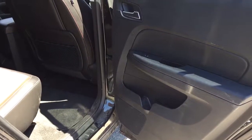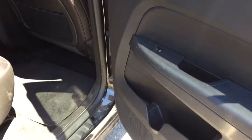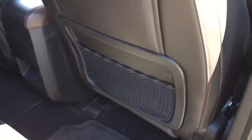Now taking a look at the rear interior passenger area of the vehicle. Both of the doors do have power windows. The rear of the front passenger seat has a cargo net, as well as the rear of the front driver's seat. There's also a power auxiliary outlet on the rear here to help your passengers out if they need to charge their devices.